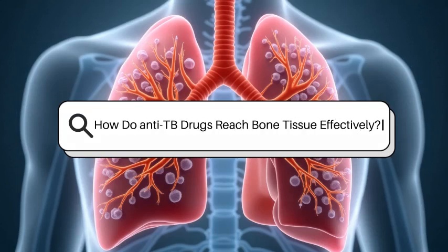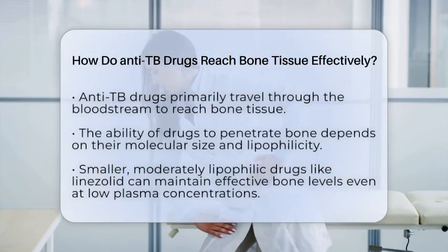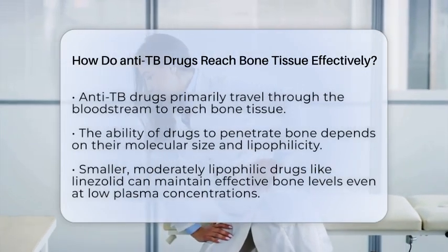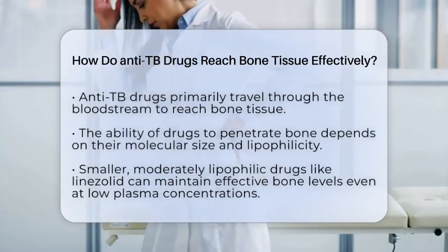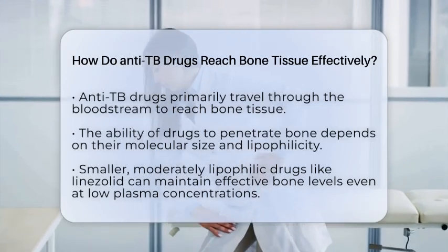How do anti-TB drugs reach bone tissue effectively? Imagine trying to send medicine deep into a fortress to fight an infection hidden inside. That's what anti-tuberculosis drugs do when they target bone tissue. These drugs mainly travel through the bloodstream, which acts like a highway delivering medicine to different parts of the body.